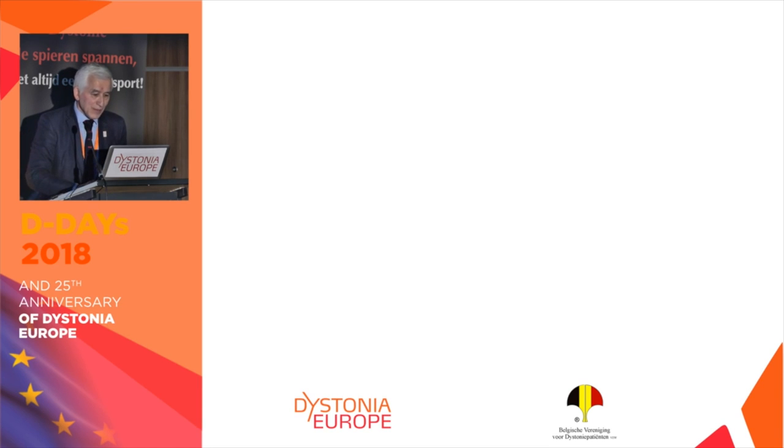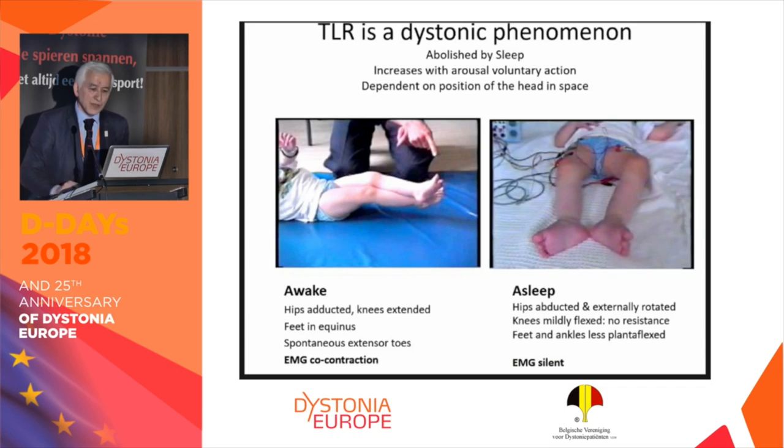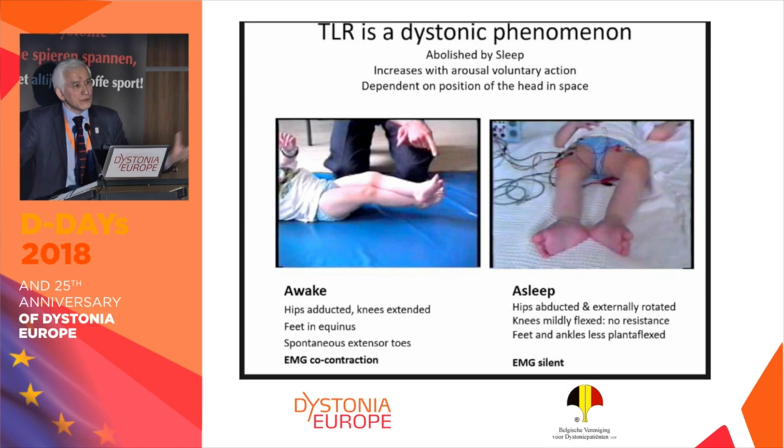This is when the child is asleep, and the scissoring of the legs is completely abolished by sleeping, and the electromyography that you record from the surface electrodes completely disappears. So there are all the operational definitions of the dystonic phenomenon.